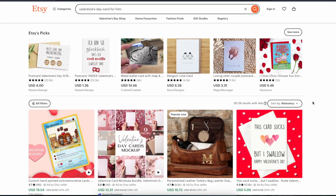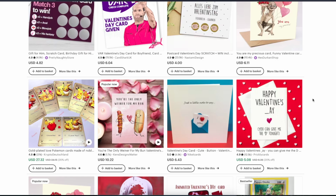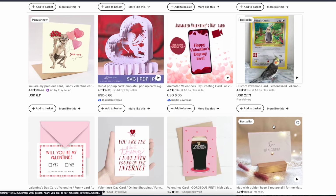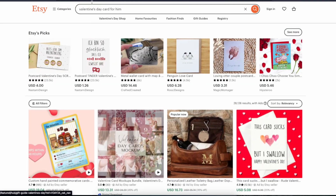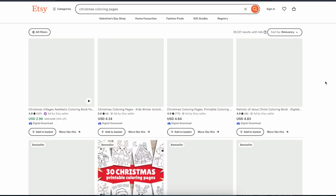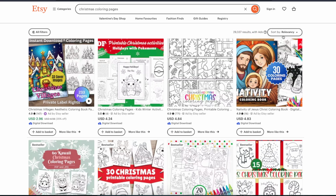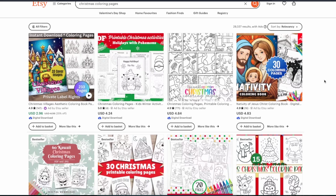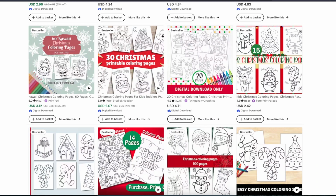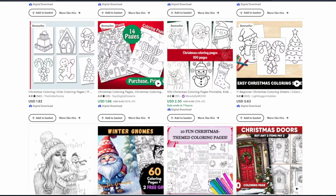So here is a Valentine's Day card for him. Usually you see some funny ones. Happy Valentine's Day cards. Let's also see some maybe Christmas coloring pages. There's of course a lot of results, and you would have to focus on something, for example, only for kids or only Santa Clauses and so on, to rank on Etsy.